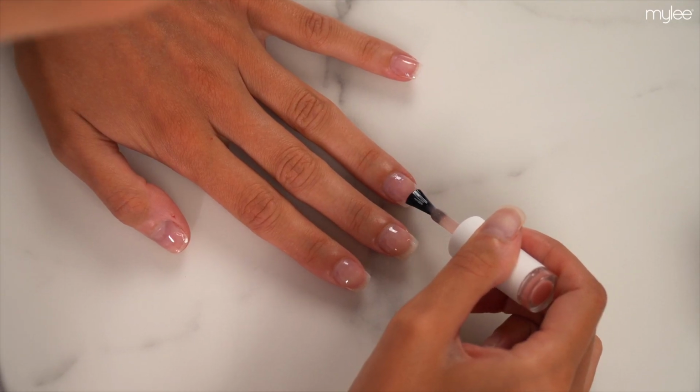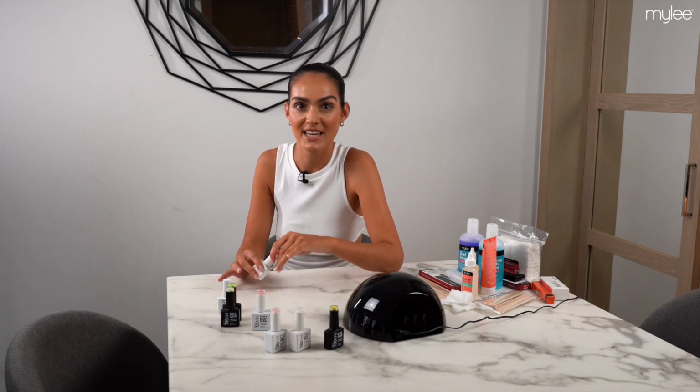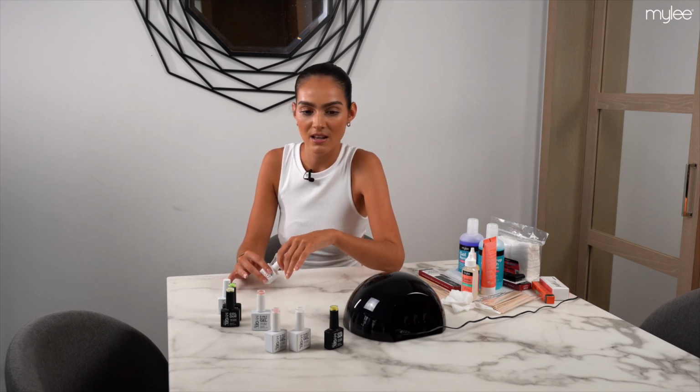So I started doing my own nails in lockdown. You know, I could not walk around with no nail art on or no colour. So I did just try and push myself out of my comfort zone in lockdown. And I just love it because it's making me more creative.